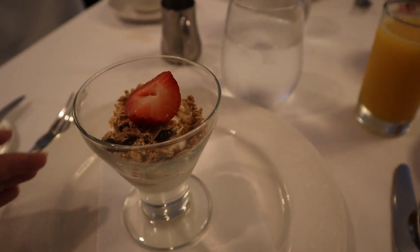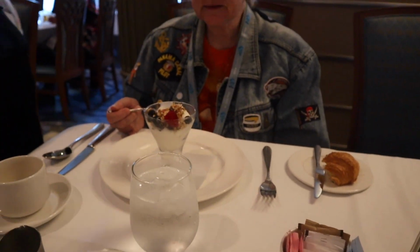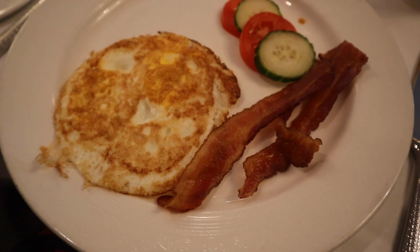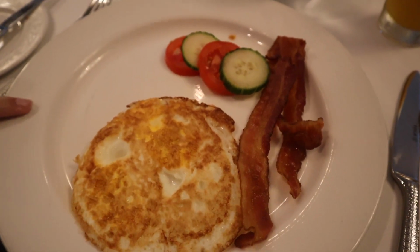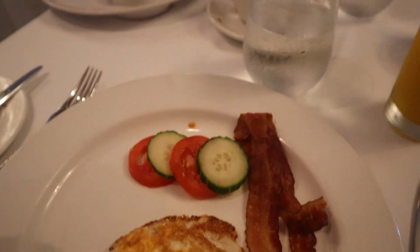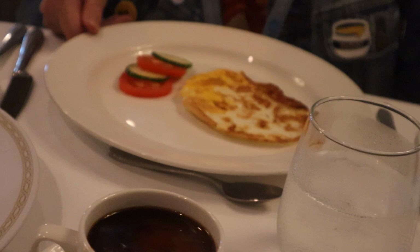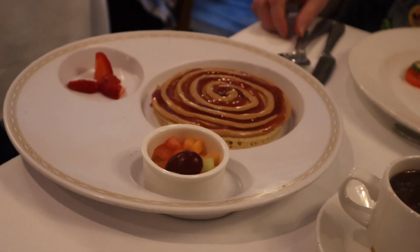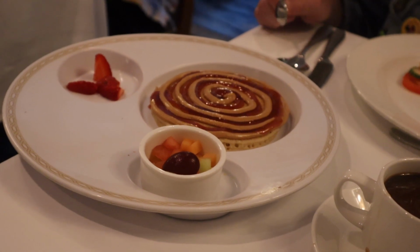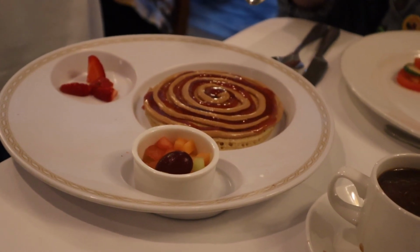Breakfast parfaits are here. This is the strawberry, and we have the blueberry and raspberry parfait. We have 2 eggs over hard. I've got some bacon. Thank you. These tomatoes and cucumbers. Mom got the same thing without the bacon over there. But then this is the peanut butter and jelly typhoon. So it's like a pancake covered in peanut butter and jelly. And it looks so pretty.